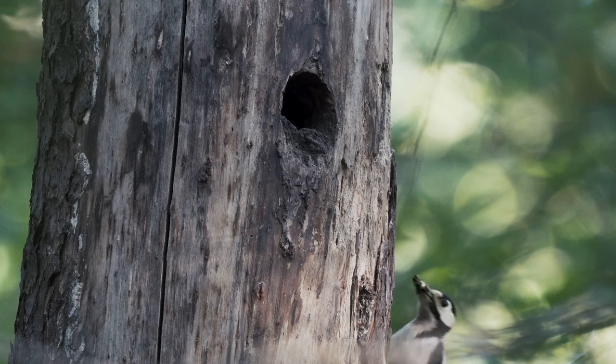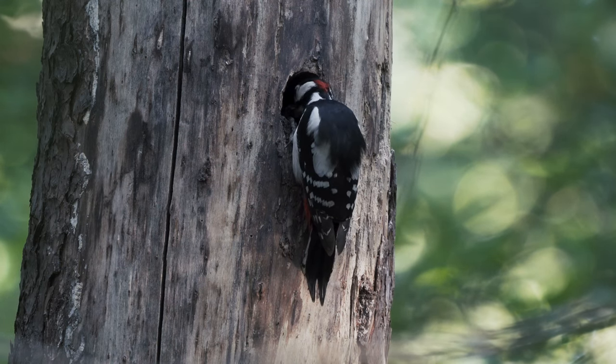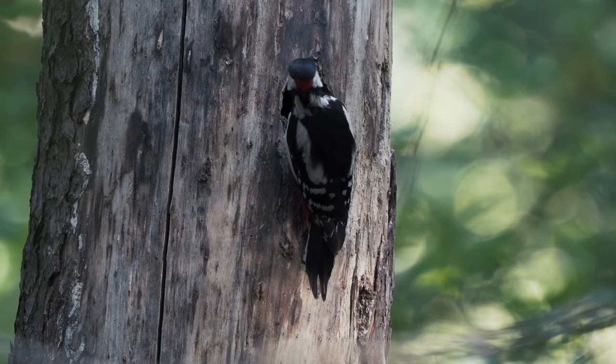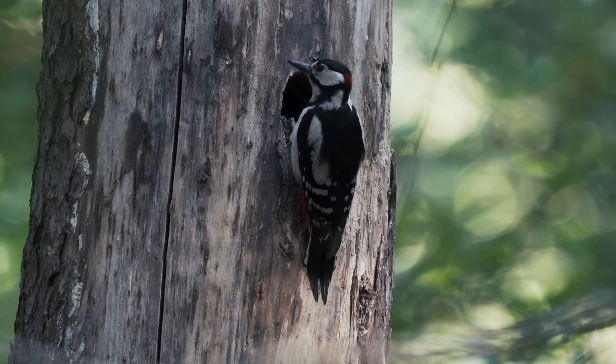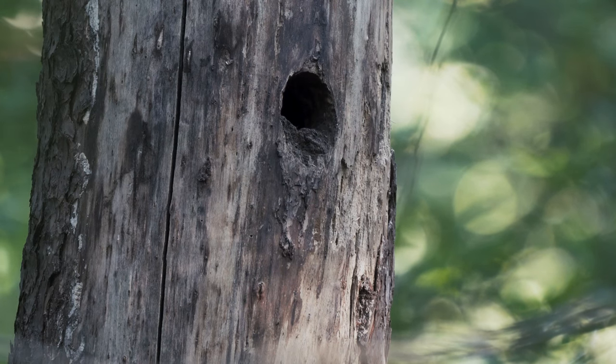Oh, it's just coming in, hang on. I keep seeing just the male come in at the moment. You see it just bringing out that sack of what I was telling you about. Bring in food, take out poo. That's their job all spring and summer.